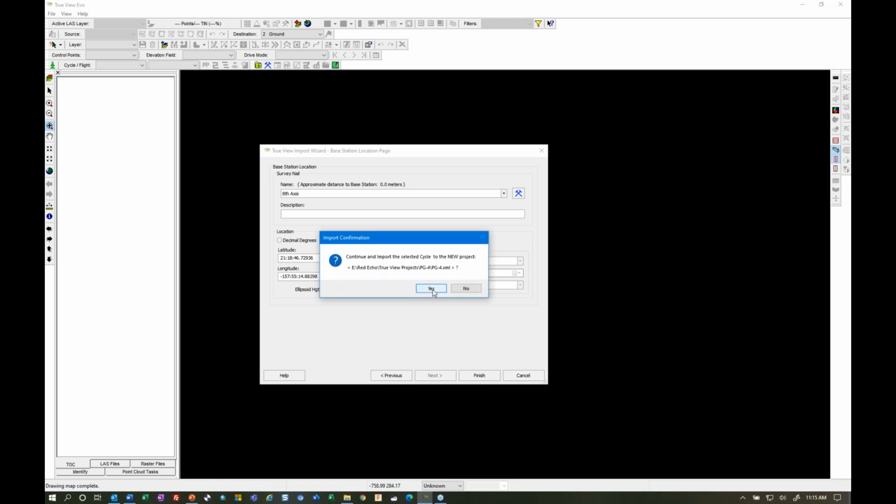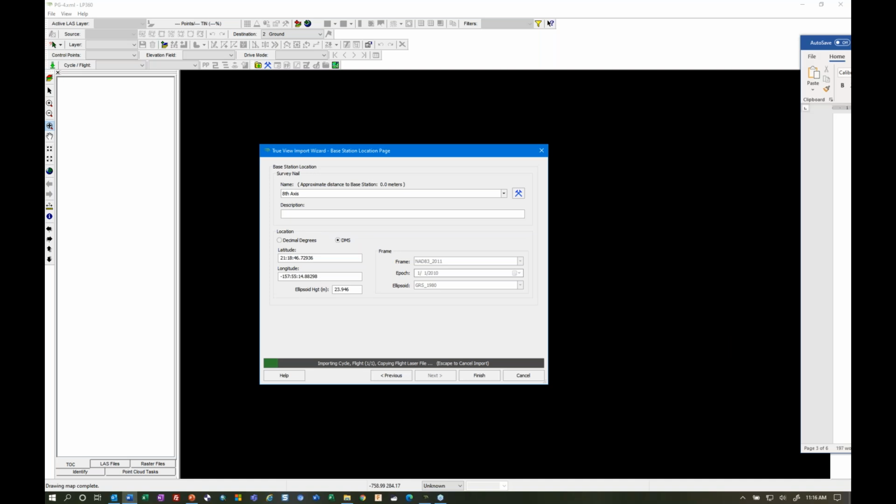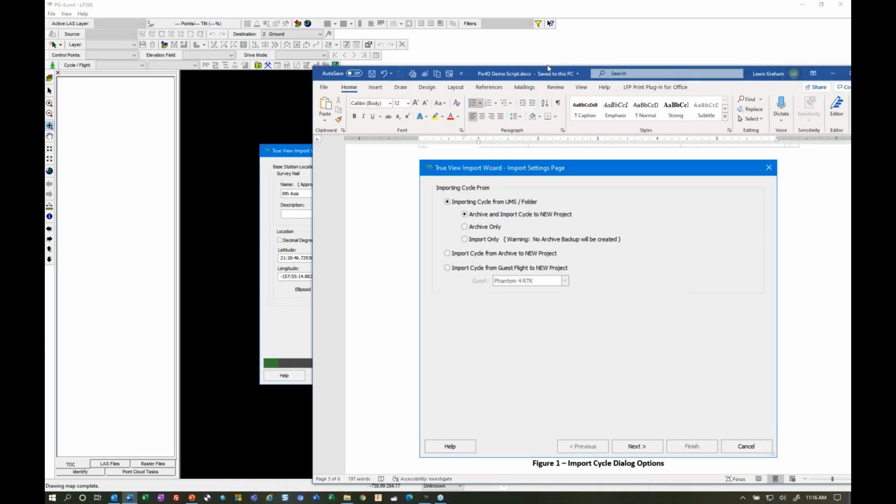And so I'm at this point now where it says, okay, do you want to go ahead and bring this cycle, all of this information from the laser scanner, which is the imagery, the LIDAR data, and so forth, that's being transferred in and forming this project. So while that's importing, we'll talk briefly about the options that we have.